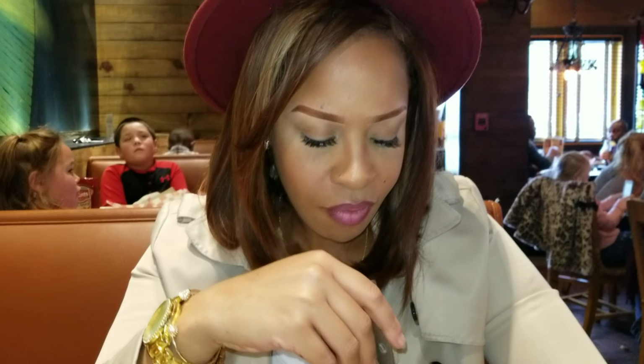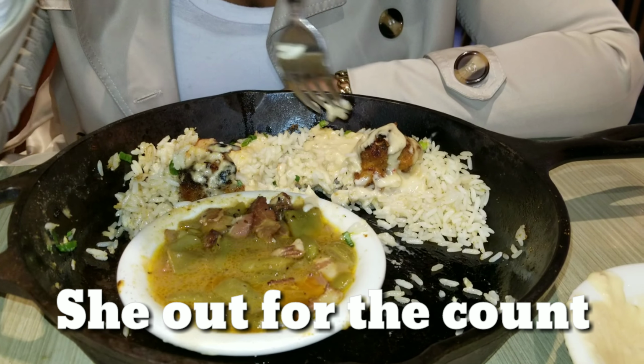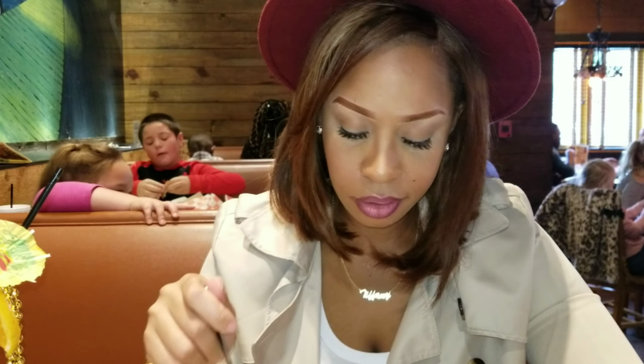I burped, that's why. So good. She's struggling, y'all. I am. She's struggling. She's about damn done. I'm gonna eat these shrimp, struggling or not. Yeah. We are just leaving Razzoo's.